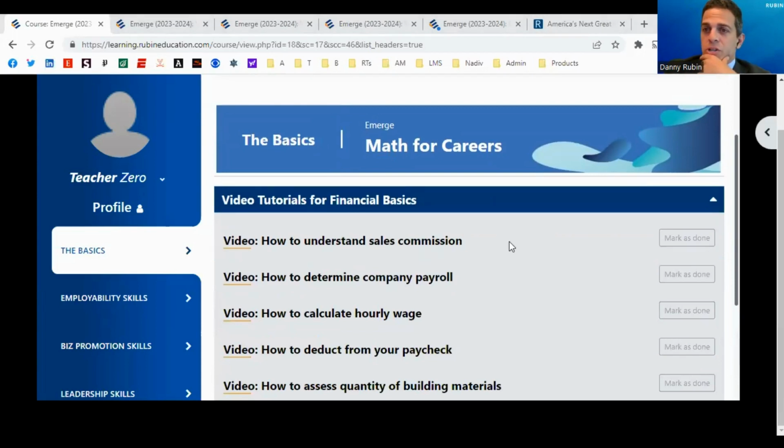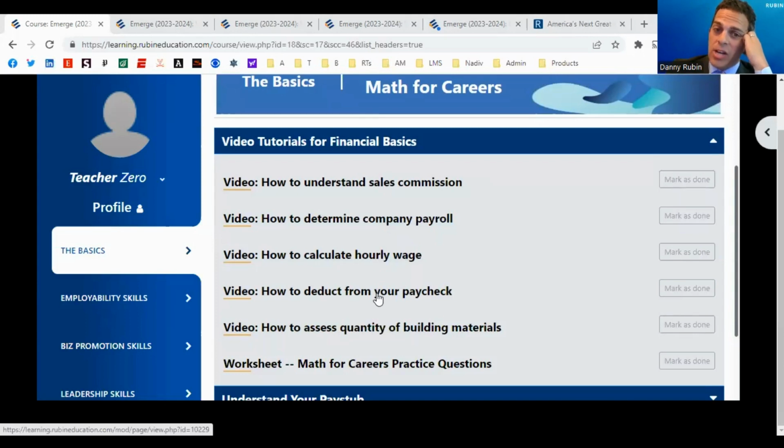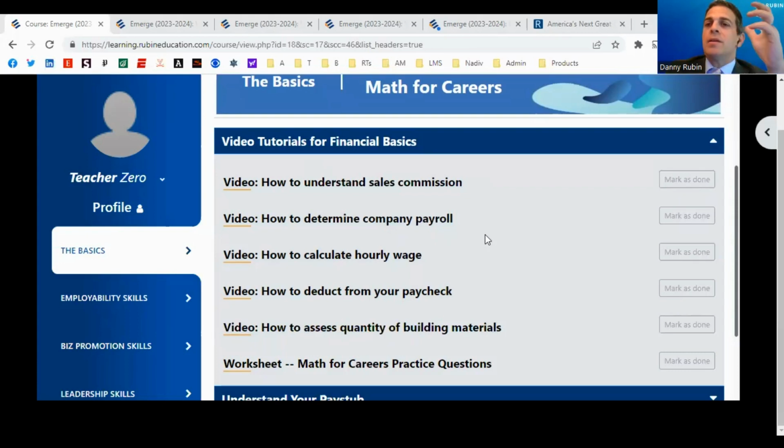like sales commission, how to determine payroll, how to calculate hourly wage, how to deduct from your paycheck, something even that's not even about getting paid, but it's about the quantity of building materials. How many do you need of something? So what I'm going to take you through are a few different videos that we produced that show students how to get to the answer on a sample question. And then we have a worksheet here where students can practice more.